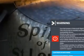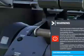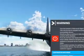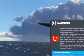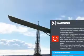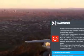I think it'd be nice if we could fly the 747, but that one's still not been added in yet.